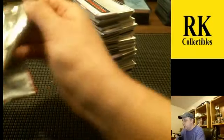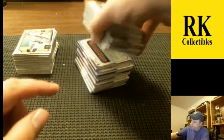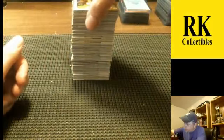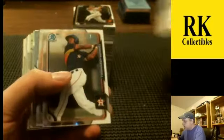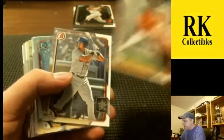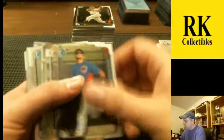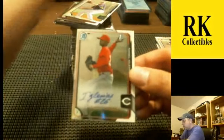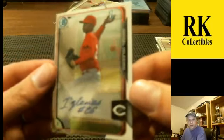All right, well, let's hit a really tough Carlos Rodon in this hobby case. All right, there's the last box. I'll do a recap of the third case after this. Eric Jagiello, mini. Oh, there's the autograph, or at least one of the autographs. Iglesias. Raciel Iglesias of the Cincinnati Reds. Base auto.